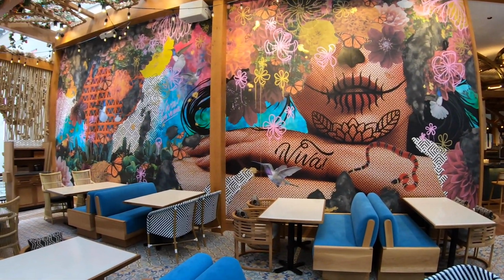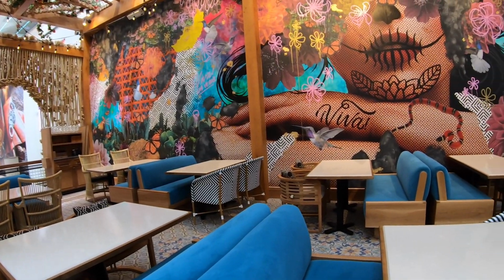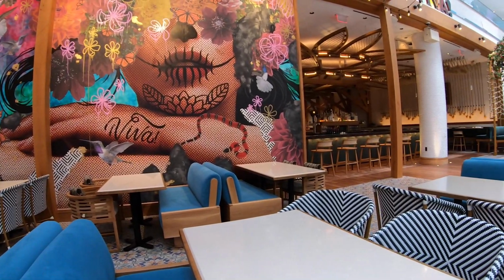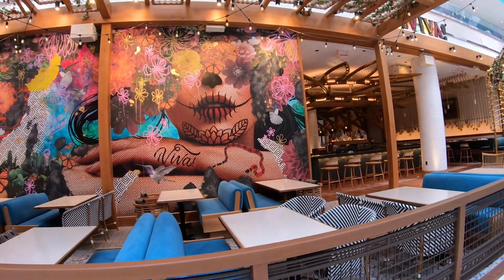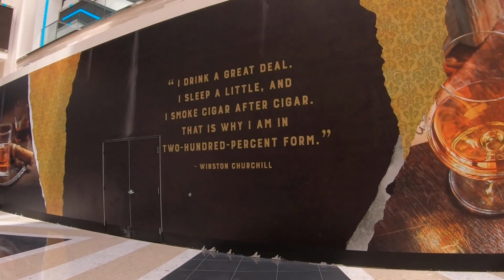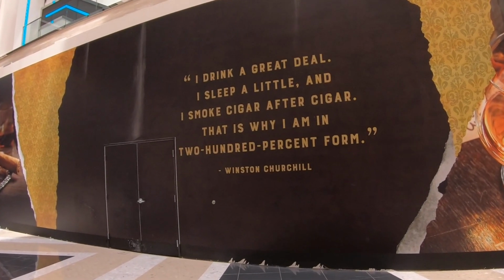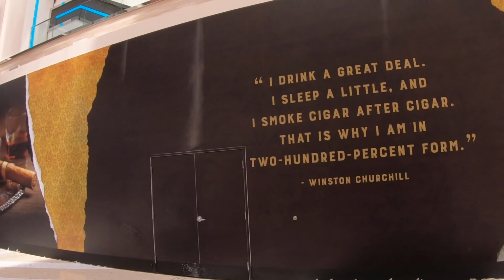Viva. Looks pretty trendy, pretty comfortable. It's kind of like a diner slash cabana Mexican place inside. But it looks pretty cool. Cigar bar right next door to it's going to go in. So if you guys fancy the cigars and all that cool stuff, that will be open soon.